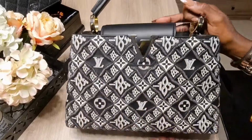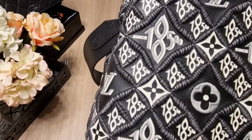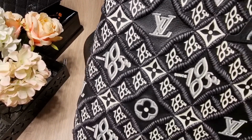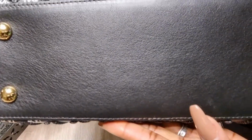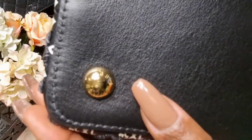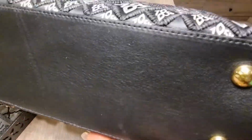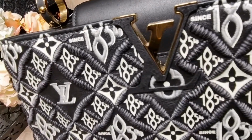Okay, so just to show you guys again, here are some close-ups. You can see all of the stitching and how they put the leather on the inside and all of the embroidery in between. It's just absolutely beautiful. And again, here is the bottom. It's just one piece of leather going across, and then it has the little feet. I don't know if that'll zoom in, maybe a little bit, but it says Louis Vuitton on the bottom on all four of the feet. And then it has the leather, as you can see in the lettering.